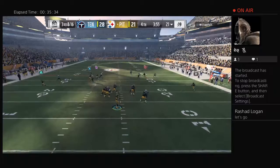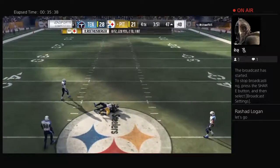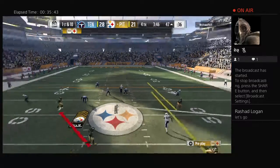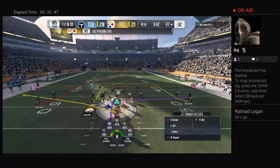Now Ben on 3rd and long. He's going to fire one deep over. And got his man, complete. And he'll be taken down, but not before he gets into enemy territory. A gain of 32 that time.